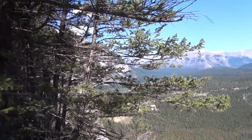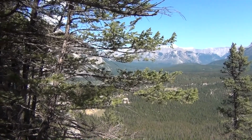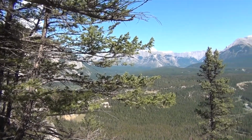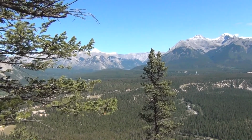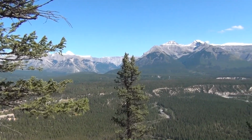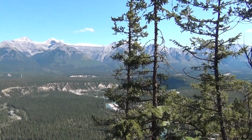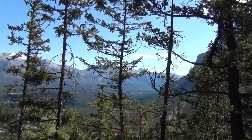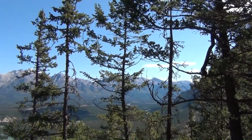We're almost at the top of Tunnel Mountain. So what can you see here? Well, there's Highway 1 down there. I think that's Lake Minnewanka over there. Some other beautiful mountains in the Bow River. Then up past Rundle over there, to Canmore.